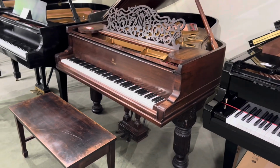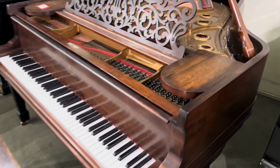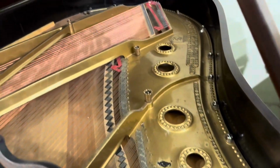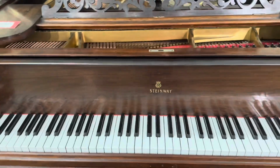I'm not sure. Now, this one's a really interesting one. This is a Model A. These now are $119,000, and this one's one of the oldest ones I have ever seen. And it actually plays really well. As you can see, it definitely does not have the original strings from 1861.